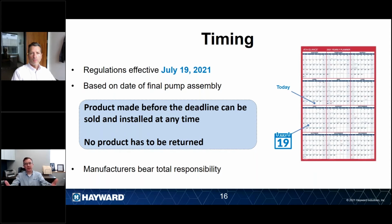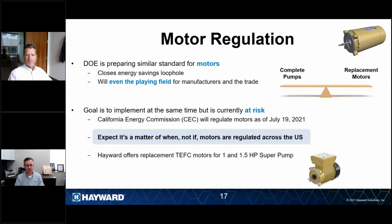The responsibility is wholly on the manufacturer. So there's no DOE police coming in to check your inventory at the back of your truck to make sure you got the right product. It's up to us to make sure that we're making the product according to the regulations.